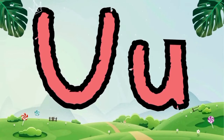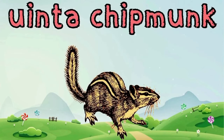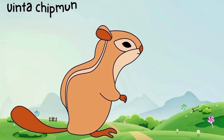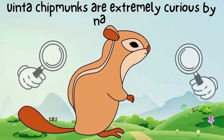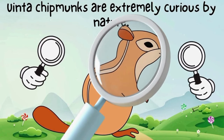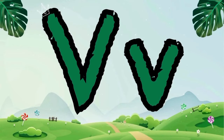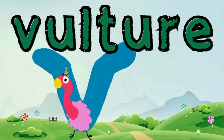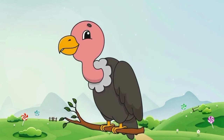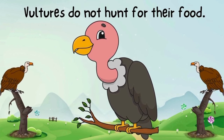U. U is for Uinta chipmunk. Uinta chipmunks are extremely curious by nature. V. V is for vulture. Vultures do not hunt for their food.